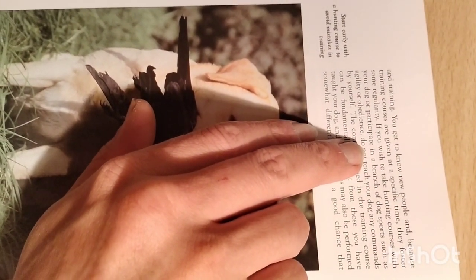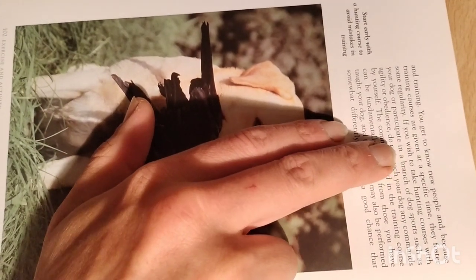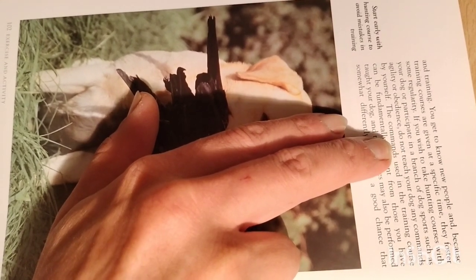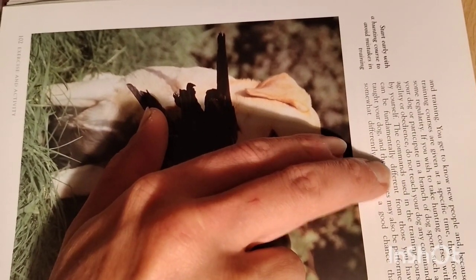You get to know new people, and because training courses are given at a specific time, they foster some regularity. If you wish to take hunting courses with your dog or participate in a branch of dog sports such as agility or obedience, do not teach your dog any commands by yourself.